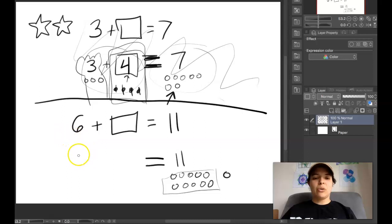Now on this side, I know that I at least have a 6. I don't know what the other number is going to be, but at least I can draw my 6 because I know what that is. 3, 4, 5, 6. So that's my 5 group and 1 more, 6. Okay, so is 6 the same as 11? It sure isn't. We're a couple shy, aren't we?